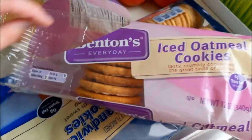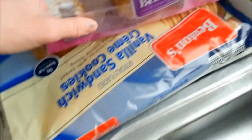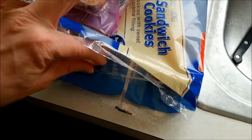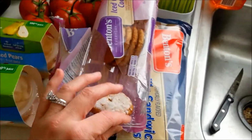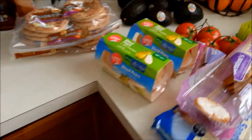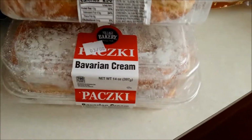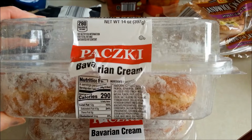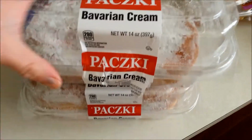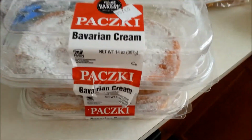And then, of course, I already opened these and attacked these. But these are iced oatmeal cookies. I just love iced oatmeal cookies. And then, you know, they have the vanilla sandwich cookies. All their desserts are so cheap, and I just have to have some kind of sweets in this house. Speaking of which, I bought these for Fat Tuesday, but of course, my little monsters attacked a couple of them already, but that's okay. We still have this package. There's 4 in a pack, and these are the Bavarian cream.